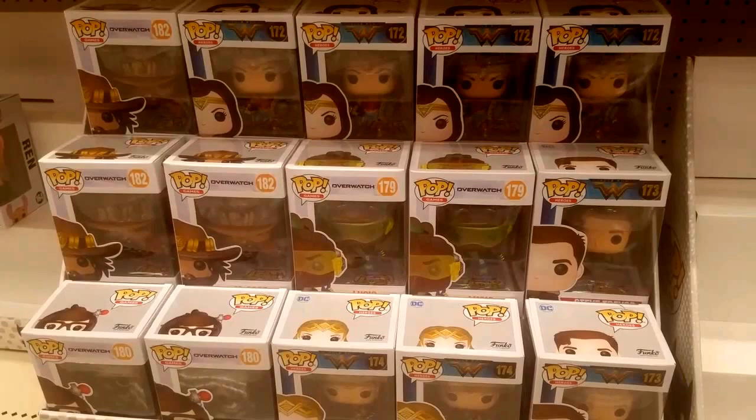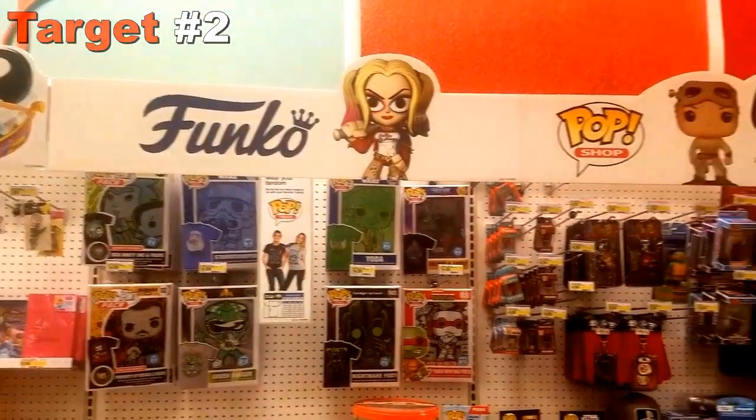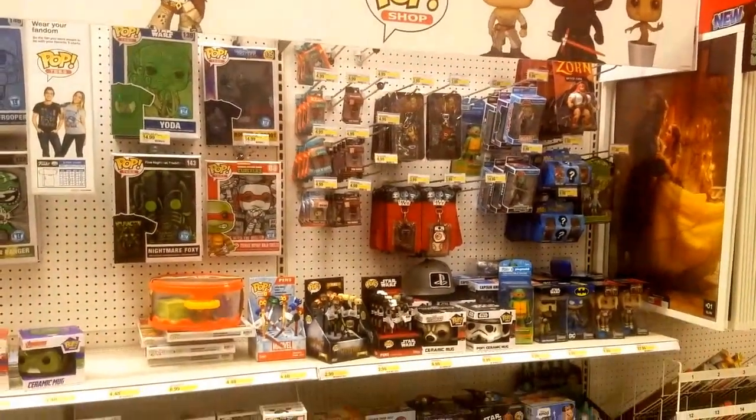And I have to give props to this particular Target store because this is the one where I did find my life-size Baby Groot figure, and that wasn't that long ago. So this is Target number 2. This one's a little bit more out of the way, so I think this might have been only my second time going to it.